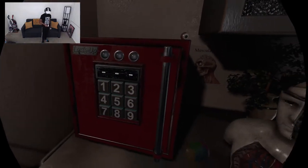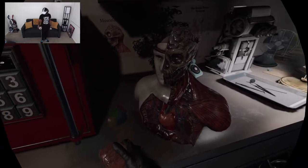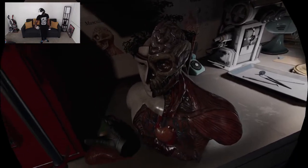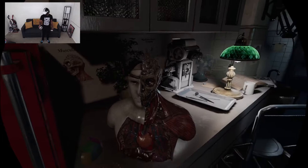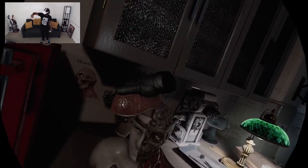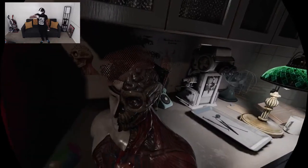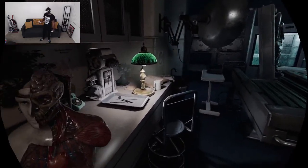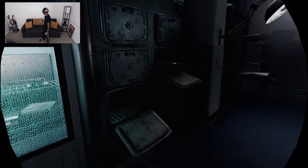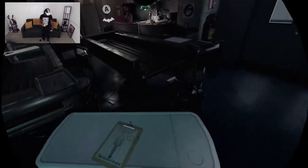The key somewhere. It's the code. There's a key somewhere. Has to be, right?